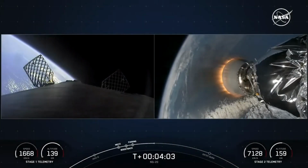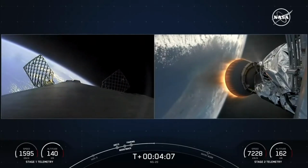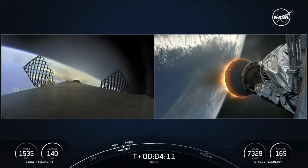Some awesome views on your screen. Again, on your left-hand side is a view from the first stage. On your right-hand side is a view from the second stage looking at our MVAC engine.